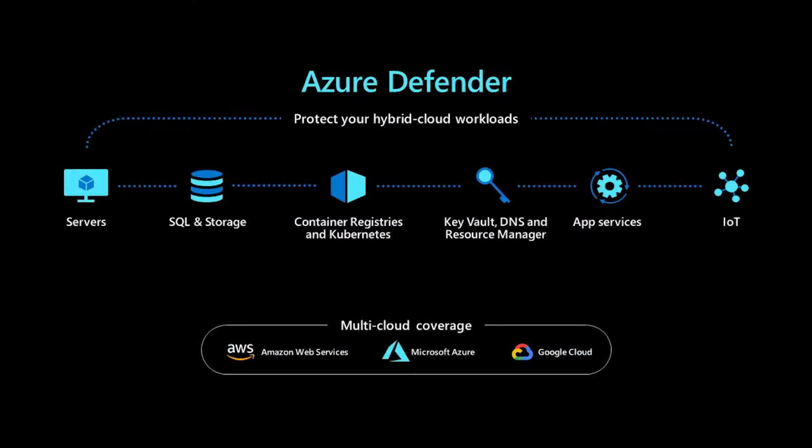Okay, let's check out Azure Defender first. It's a separate portal because we recognize the best place to protect Azure is in Azure. But it's also multi-cloud, protecting what you do in AWS, Google Cloud, and of course, Azure. It covers Windows and Linux servers, SQL, storage, containers, serverless workloads that have been widely adopted by hybrid customers, and more. You can also leverage Azure Arc integration to protect servers or SQL servers in other clouds too.